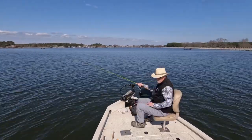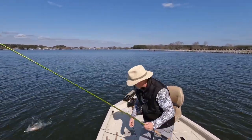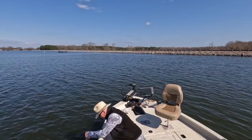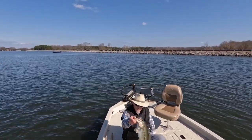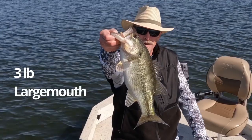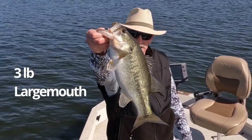It took me a couple minutes to get this thing in, but it ended up being about right at a 3 pound largemouth bass. Definitely a lot of fun to catch. There's some huge bass in this lake, but wrong species, fun to catch.